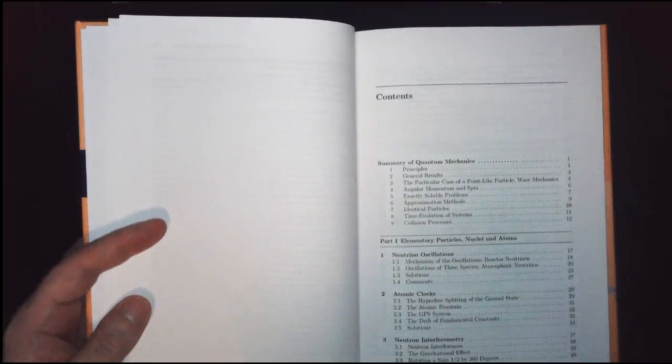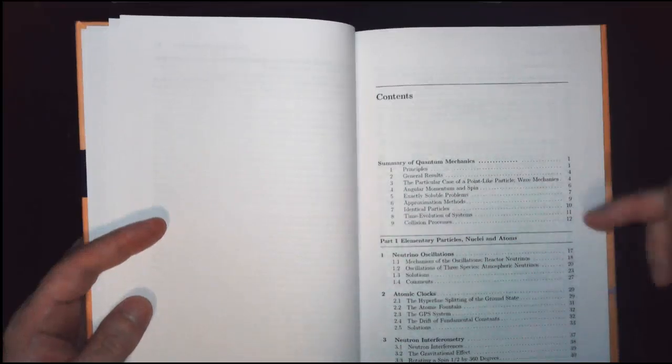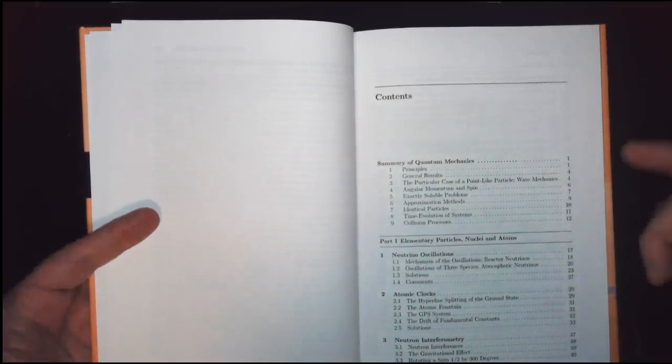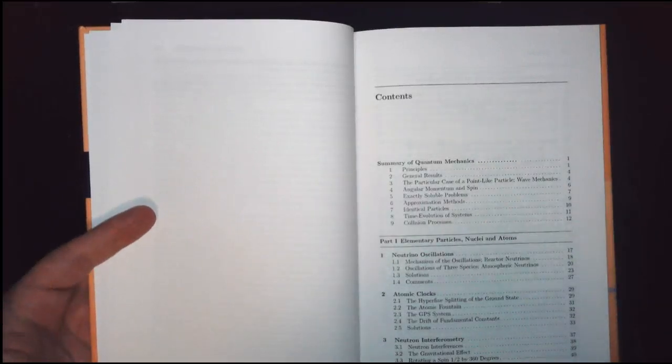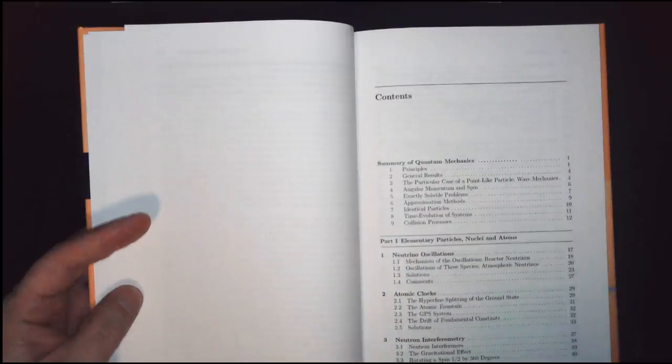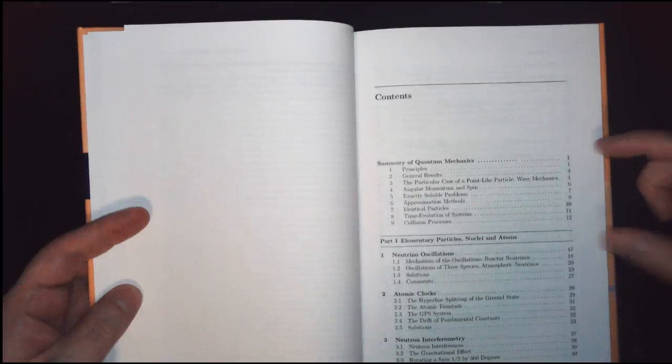You can see here that the summary of quantum mechanics here is like 15 pages long or something like that. So that's basically all of a semester-long quantum mechanics course right there. That's true for most classes. It takes a semester to work up through all this stuff, but in general, what you really need is to focus on these problems. There's not a lot, right?